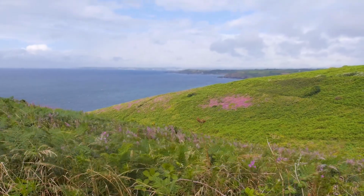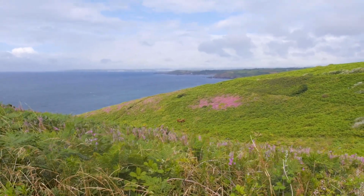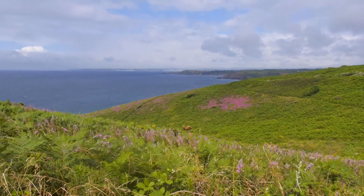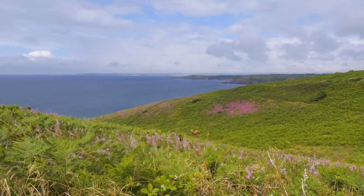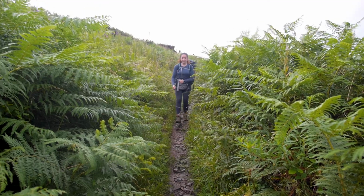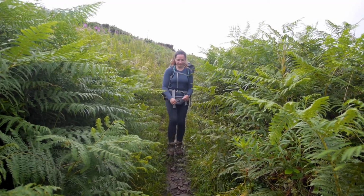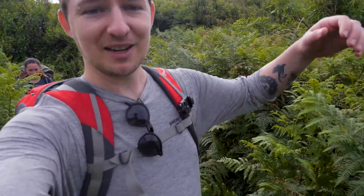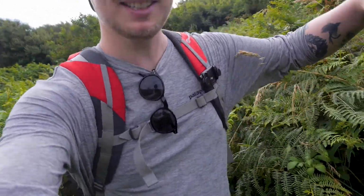The path is pretty muddy today, thanks to last night's rain. I'm pretty sure that is Penzance in the distance, where we are heading to today. This path is a bit of a tight squeeze.